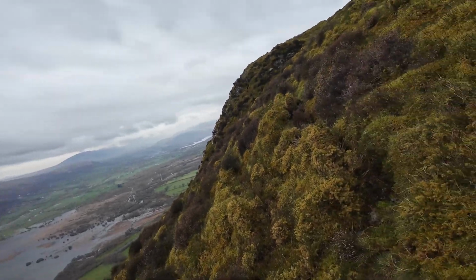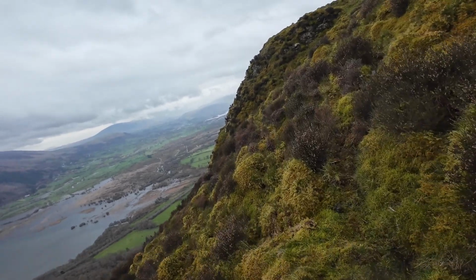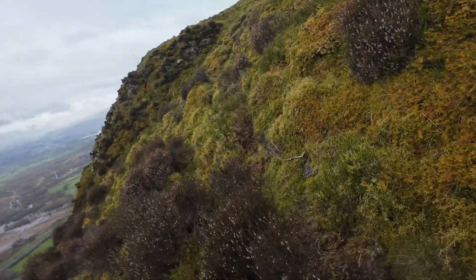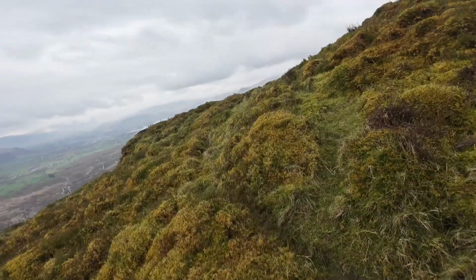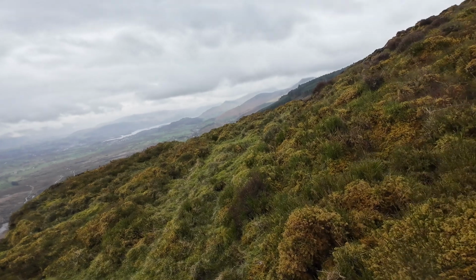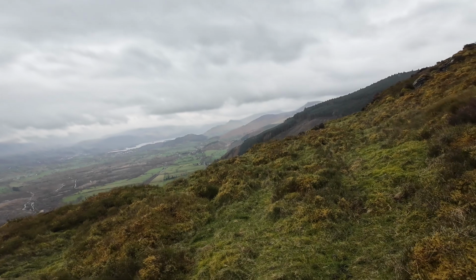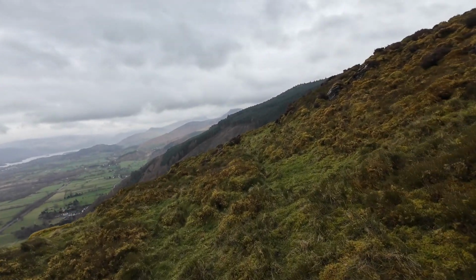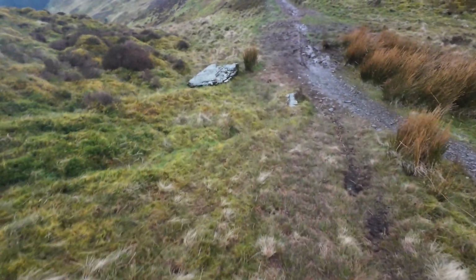Right, looking at the height of where we're at, I think we're definitely past the bad point. Okay. Right, this was one of the points I was looking at camping at, but I think with the way the wind's going, I think I'm going to go up and over. Mountain bike track.